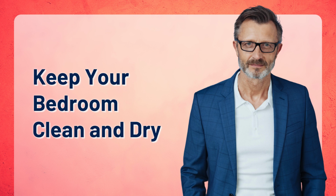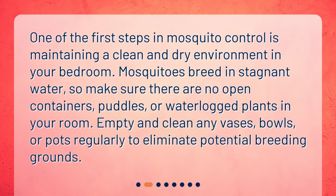Keep your bedroom clean and dry. One of the first steps in mosquito control is maintaining a clean and dry environment in your bedroom. Mosquitoes breed in stagnant water, so make sure there are no open containers, puddles, or waterlogged plants in your room. Empty and clean any vases, bowls, or pots regularly to eliminate potential breeding grounds.